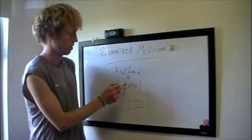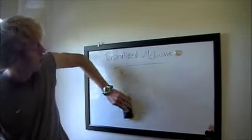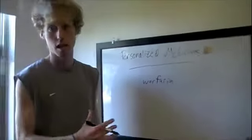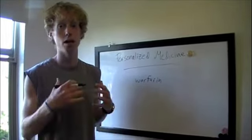And then we'll go through a last one. We'll go with anticoagulation. So we're going to look at a drug called warfarin, which is used as a blood thinner. And again, the same thing happens, except this time it's related to dose. The problem is doctors don't know how much to give to each patient.